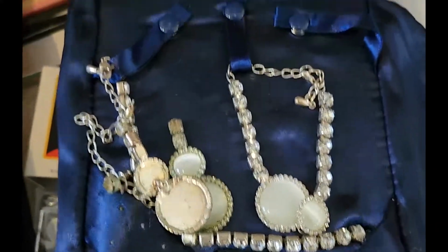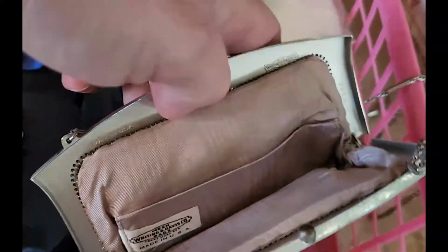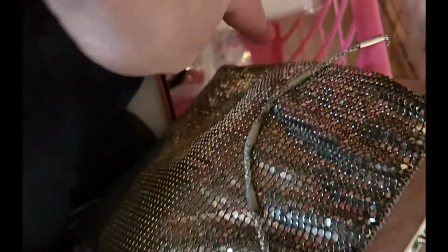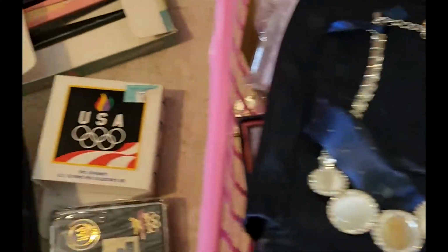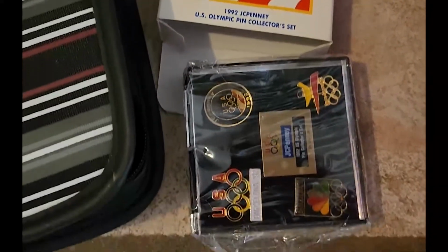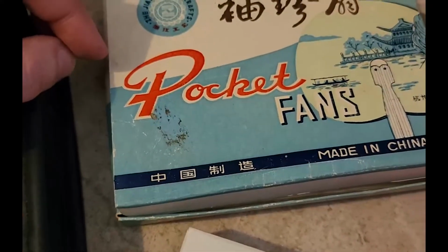I have to look through it closer, but it's this brand, Stour, and it had a Whiting and Davis purse in it, which is in pretty good condition. There's the label. And it has some glasses and some other things in it too. But it also had this 1992 JCPenney USA Olympic pin collection. I didn't even know that was in there before, but I'll have to look that up and see what that's worth. And then I had these Japanese fans, pocket fans.